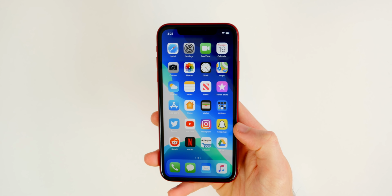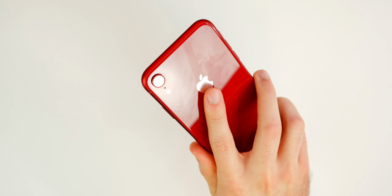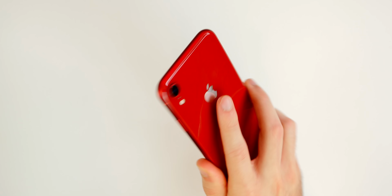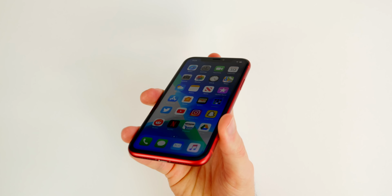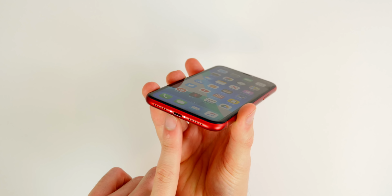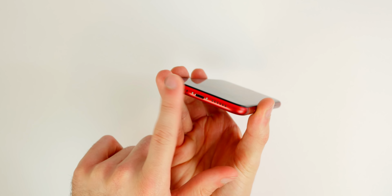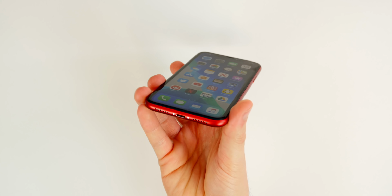Now, of course, we do not have a home button or a headphone jack on the iPhone XR, and those are both pros for me. However, I know that the lack of a headphone jack will still be considered a con to some people out there who are more on a budget and may not have moved away from wired headphones just yet, or you just use studio headphones. I know that can be a con, but to me, it is definitely not a con. I prefer not having a headphone jack.